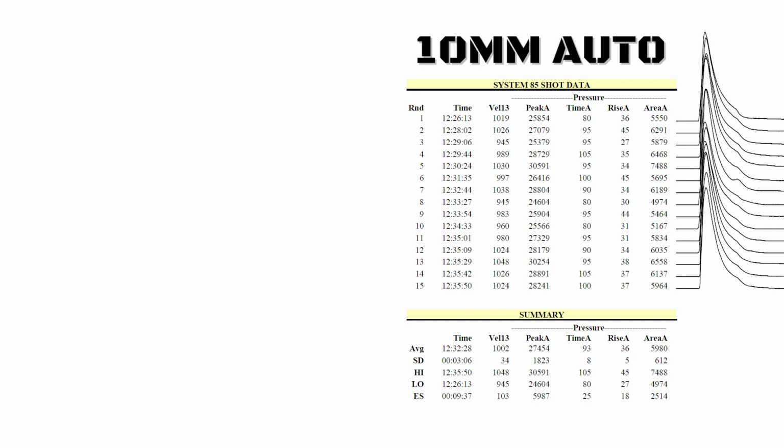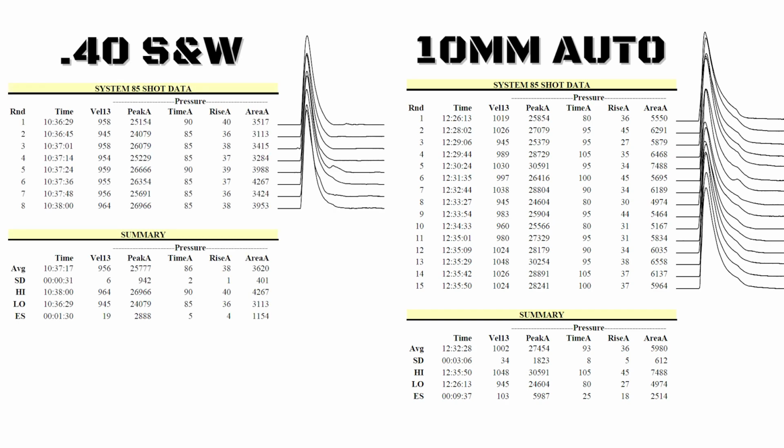They all run right around 25 to 28,000 pounds per square inch pressure, even though the SAAMI spec on a 10mm is 37,500, and they're all running right around 1,000 feet per second, sometimes less, and that's 200 feet per second slower than the actual SAAMI spec, pushing a 180 grain projectile. And what I find interesting about that is the same manufacturer's 40 Smith & Wesson ran the same pressure on average, and the bullet was right around 150 feet per second slower.